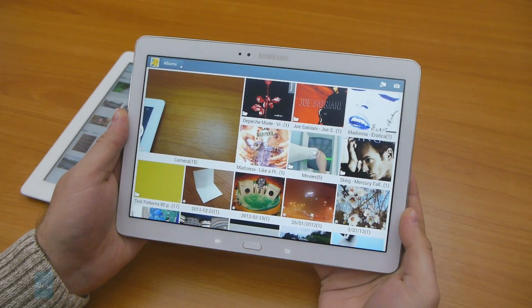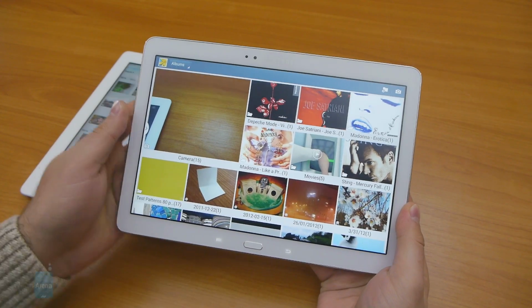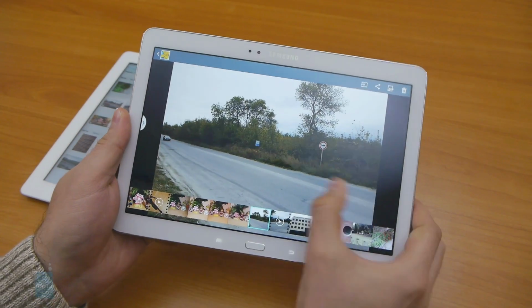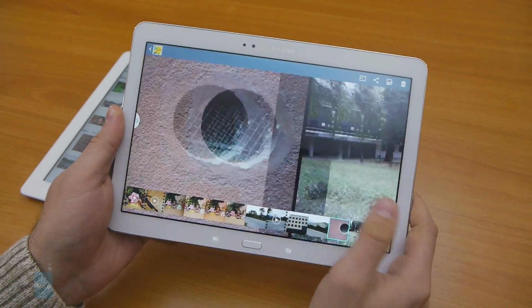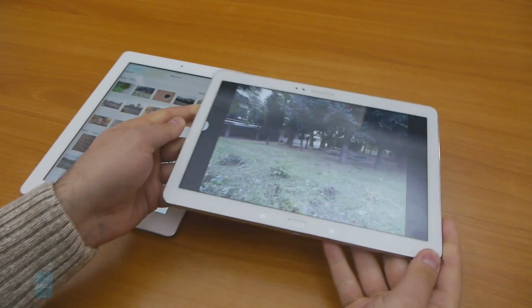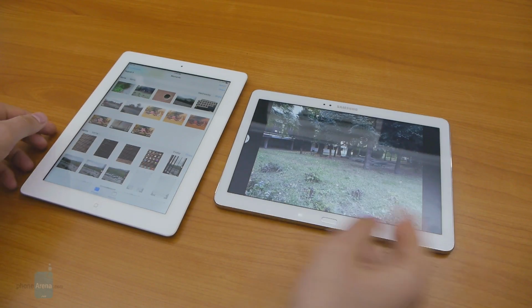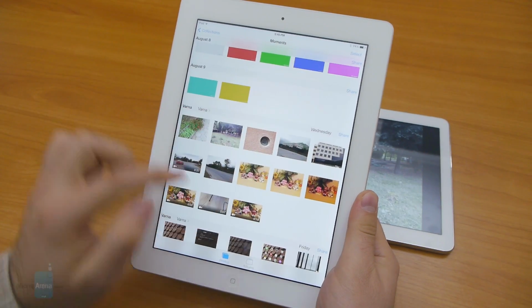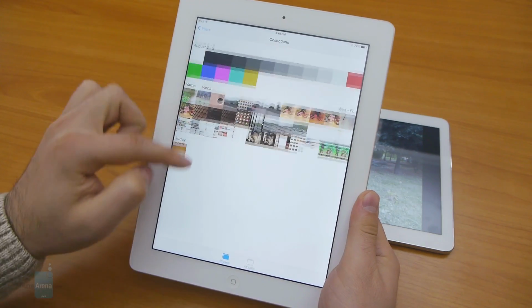Here we have the gallery application on the 2014 Galaxy Note 10.1. It is decent and it allows you to organize your photos in folders. The gallery on the iPad 4, however, is a bit smarter because it does that automatically for you. It knows when and where each photo has been taken and groups them in collections based on that data.